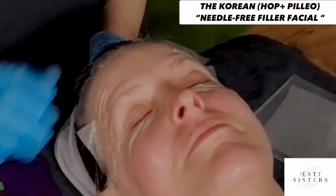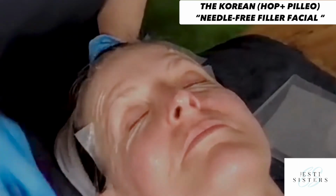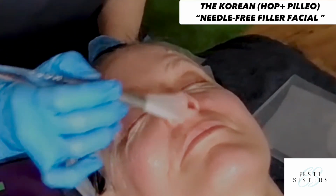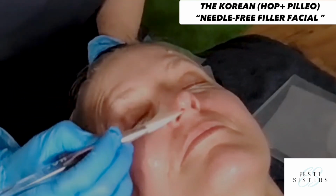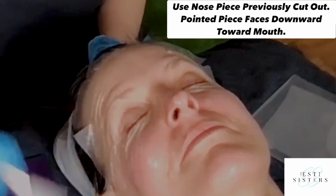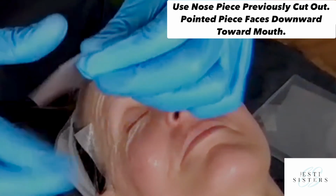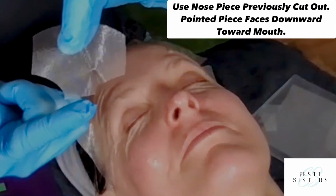Next, we're going to work on the nose. For the nose area, I would say about half a pea size. You really don't need a full pea size. Then I'm going to gently start at the tip and work my way down, so you avoid the potential for it to seep into the eyes. Then we've got our little nose patch, again textured side down. We've got this little pointed piece here that's going to point down.